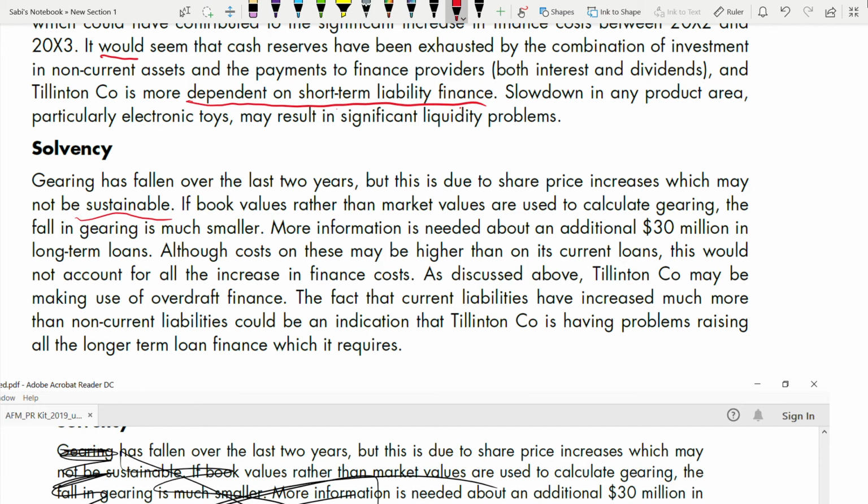If book values rather than market values are used to calculate gearing, the fall in gearing is much smaller. Just check the fall using both market and book values and see which fall in gearing is smaller, the book value or the market value. So more information is needed about an additional 30 million in the long-term loans. How are they talking about this additional 30 million long-term loans?